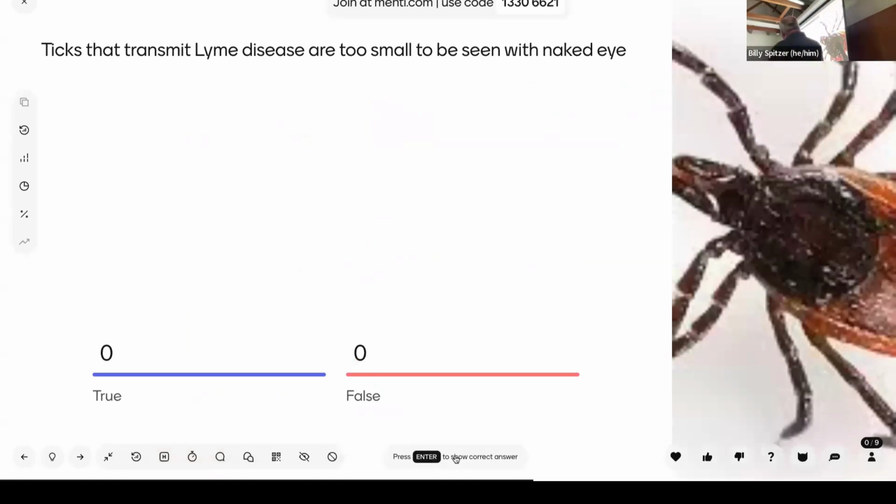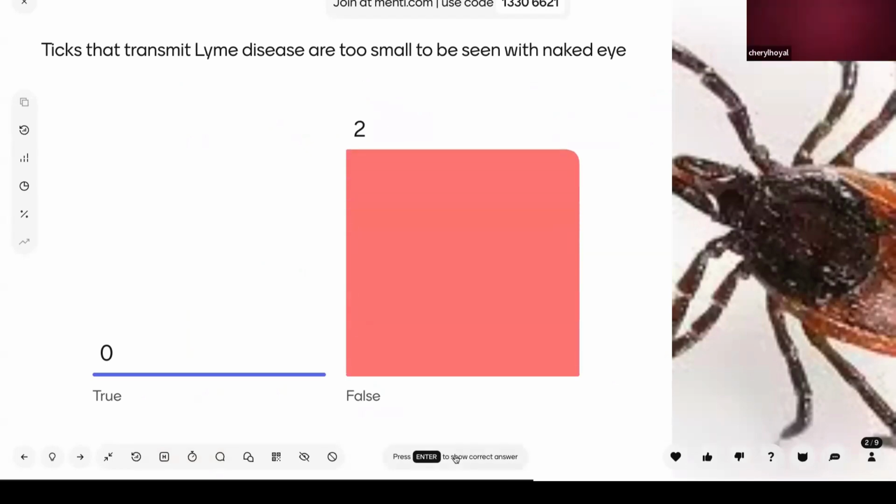All right, so let me ask you another question. Ticks that transmit disease are too small to be seen with the naked eye. Do you think that's true or false? They're pretty tiny. They can be tiny.